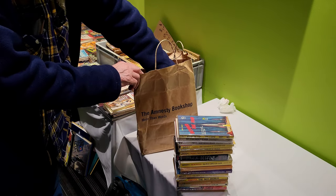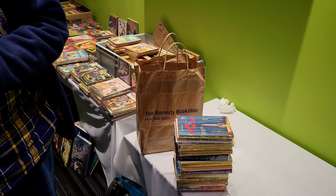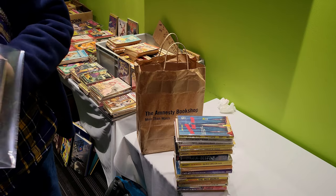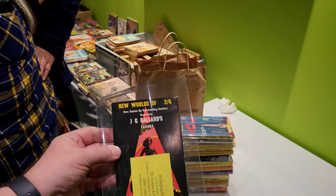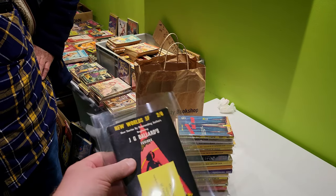I'll tell you the best thing I bought today. I've been trying to get this since forever. Oh, first New Worlds. Very nice. Let's have a look at that one. Early Ballard. I'm pleased to see it, Steve. That was from Dorset Bob. Look at the copper, it's mint. Lovely, isn't it? Beautiful.